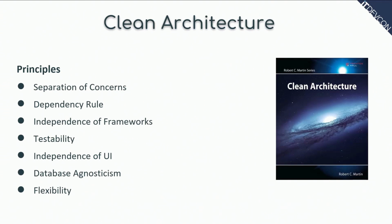Dependency rule. The inner circles should never depend on the outer circles. This means that the core business logic, entities and use cases, should not depend on external frameworks, databases, or other volatile elements. Instead, external elements should depend on the core business logic. Independence of frameworks. The architecture does not rely on specific frameworks, making it possible to switch or upgrade without affecting the core business logic.